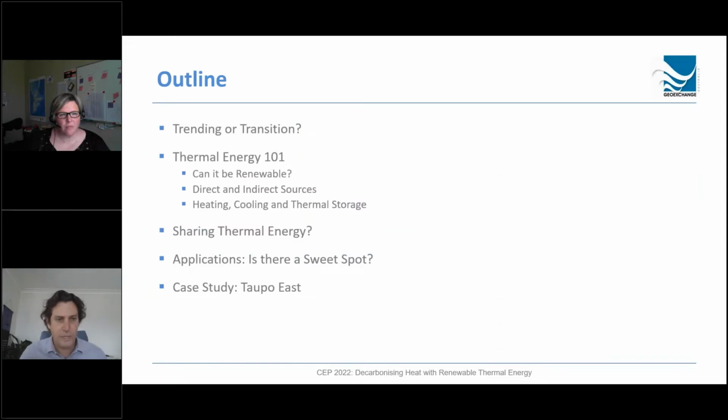So what we go through today, I think particularly for everyone here and professionals here, everyone knows that we're not in a trend or anything at the moment around this energy transition. It is a proper transition. I'll just quickly go through that as some background. And then we'll look at this concept of thermal energy.